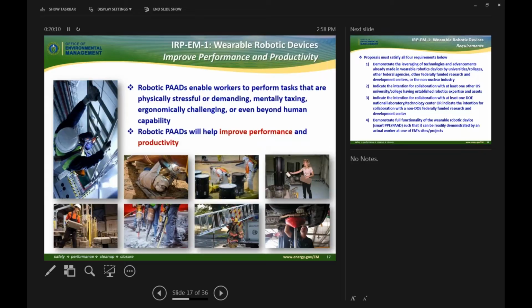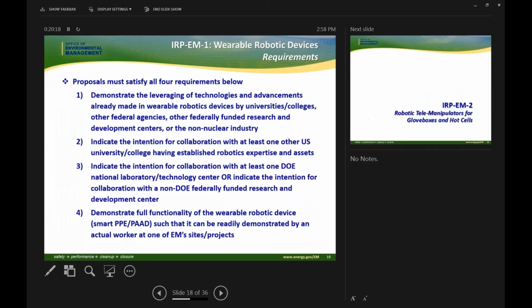So in some regards, we're looking at devices that can actually do both, serve as smart PPE and as amplification and augmentation devices. In terms of this particular IRP, there are 4 requirements that we have, and it's really not to focus on the technology itself, but actually building the team that can help deliver on this. So we are requiring that a particular principal investigator from a university partner with one of our national laboratories and any other federally funded research and development centers.